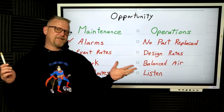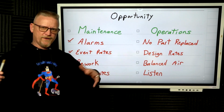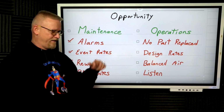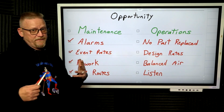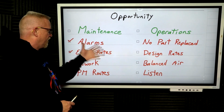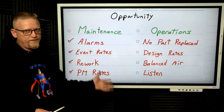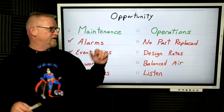Hi, George Williams, founder and CEO of Reliability X, back at our mini series on some basic opportunities we can look at on the maintenance and operations side of the fence to get a little better. We've already looked at a bunch of different things, so alarm points, event rates, rework, PM routes. Today we're going to move over to the maintenance side of operations.